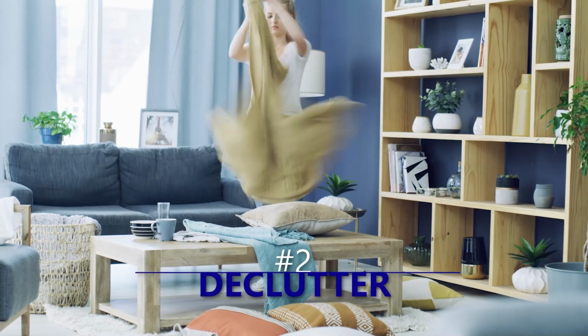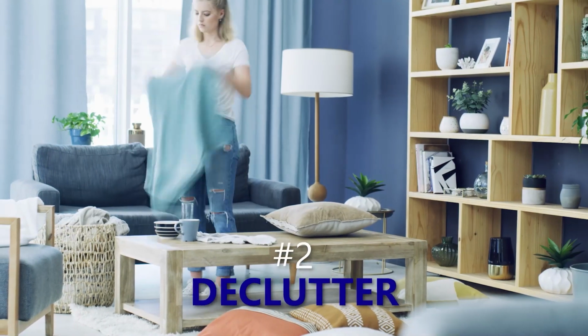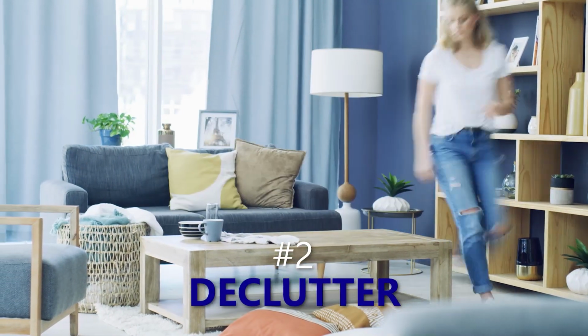Investment tip number 2 is decluttering. You want to make sure to declutter and depersonalize. The worst thing is going into a house and having so much clutter that you cannot picture yourself there. You can't picture your stuff there because you're so busy and overwhelmed looking at everything else. I'm talking about too many family pictures on the walls, toys everywhere, just all kinds of stuff cluttering up the living spaces. You want to minimize that as much as possible to make your home have a spacious feel. You want people to be able to picture themselves there and see their style and their vision.